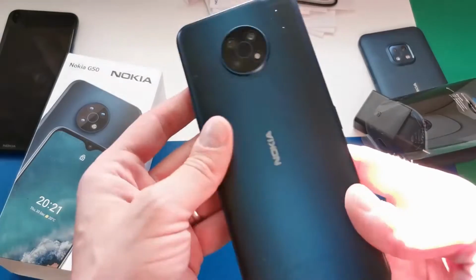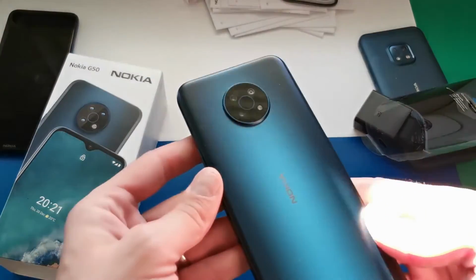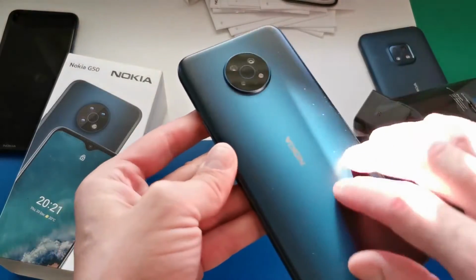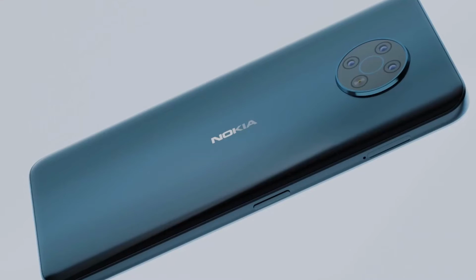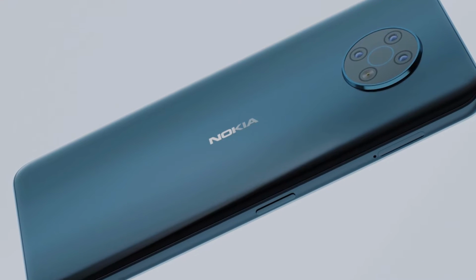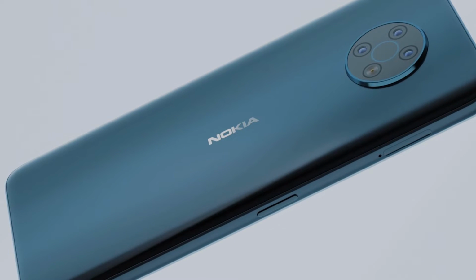HMD Global has been keen to maintain the brand's reputation for solid, dependable designs. The Nokia G50 certainly continued the trend. It's a very well-built device for the money with a metal frame and a pleasingly soft touch and gently curved plastic rear cover. The power button, which also houses a speedy and reliable fingerprint sensor, has been positioned halfway up the right edge of the device and the volume rocker above it. There's also a 3.5mm headphone jack.